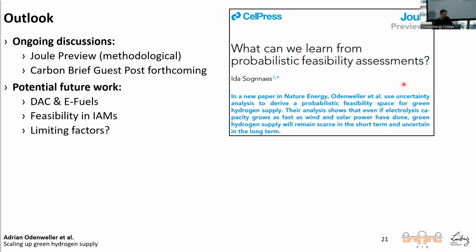Also, if you're interested in the methodological parts, we have a Carbon Brief guest post forthcoming. And we're considering different avenues for future research here. Obviously, hydrogen is not the only thing that needs to scale up quickly. There's also direct air capture, for example, or generally CCS, CCU. E-fuels are obviously also a big candidate that we could look at.